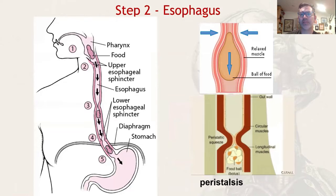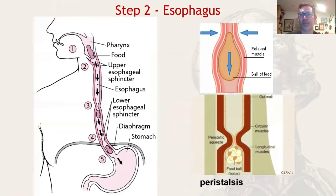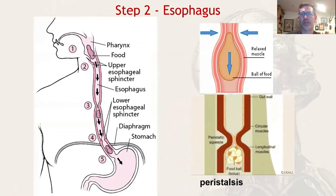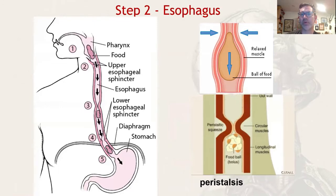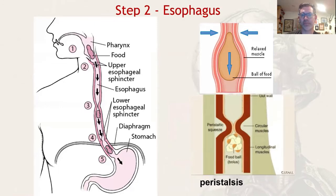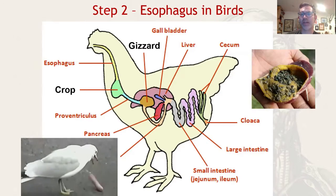The food next drops into a long tube called the esophagus. The esophagus has muscles that squeeze the ball of undigested food, called the bolus, down to the stomach. This process of muscular movement is called peristalsis. Muscles that act as doors that prevent the bolus from moving to the next organ until ready are called sphincter muscles.